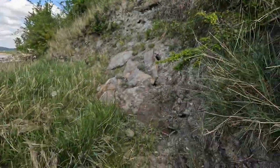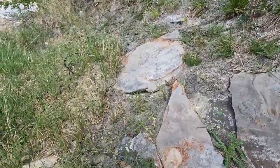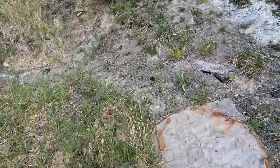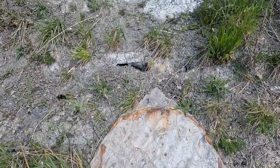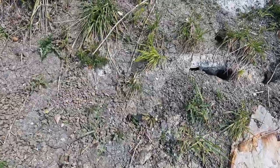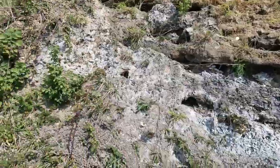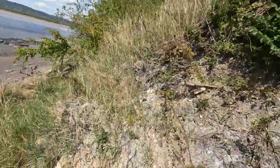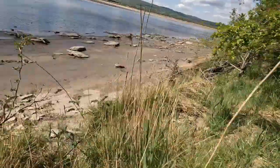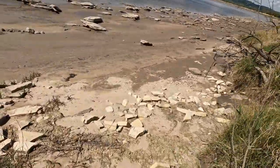Hopefully I don't slip over in the process. Okay. Nothing jumps out and excites me, I'm afraid. Something's been burrowing though. Look at all these burrows. One up the cliff. Burrows. But no fossils. Oh well. We'll make our way down again, try not to fall over. There we go.